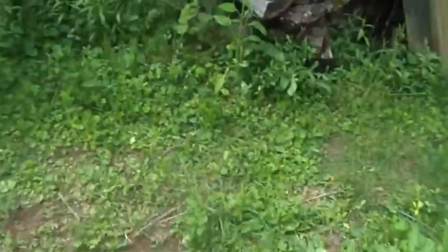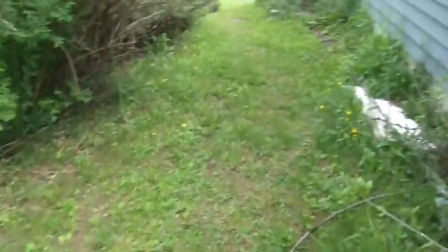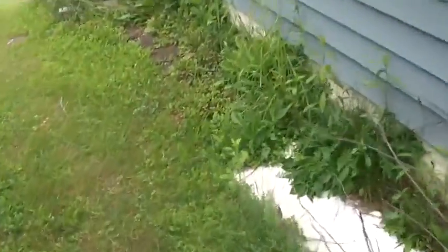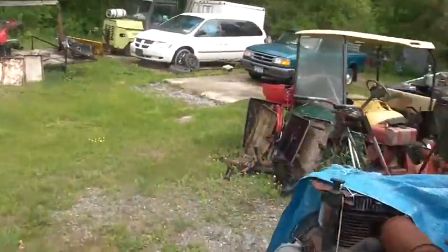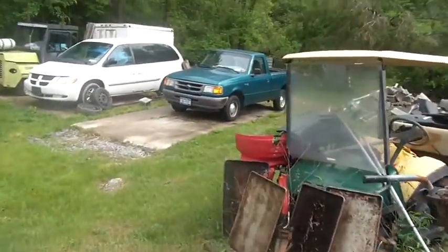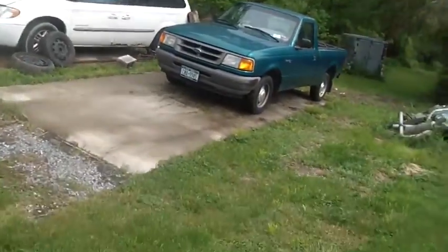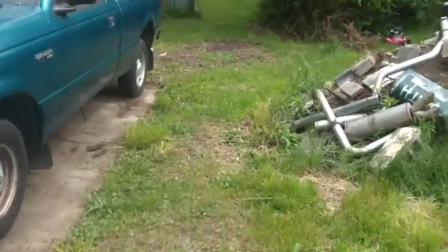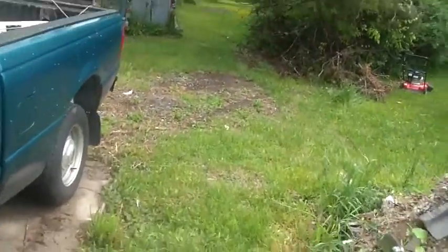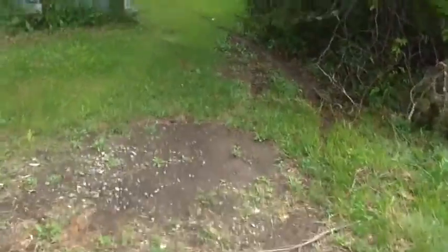So let me show you what I've been up to. Take a quick look over here. There are no cars, other than the one that's, there are no junk cars, let's put it that way. Or less junk cars. Let's go with less. Yeah, I got rid of both of these.